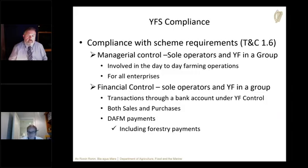Then in terms of financial control, either for sole operators and young farmers in the group, it's important that the financial transactions are through a bank account under the control of the young farmer, and this will be for both sales and purchases. And this would include any department payments, which would be transacted through a bank account under the control of the young farmer, which also would include forestry payments.